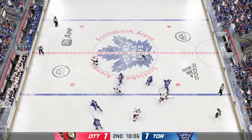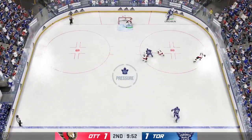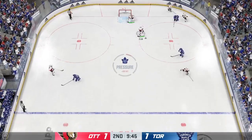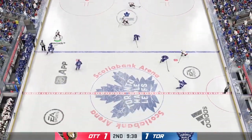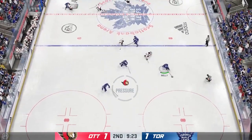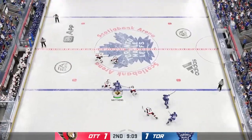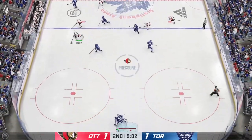And the home side is nervous. Look at this pressure here in the offensive end. Puck dumped in. Good use of the body on the play. Now over to McEwen. And that's off a stick. The Leafs move the puck in the defensive zone. The Senators get a hold of it.